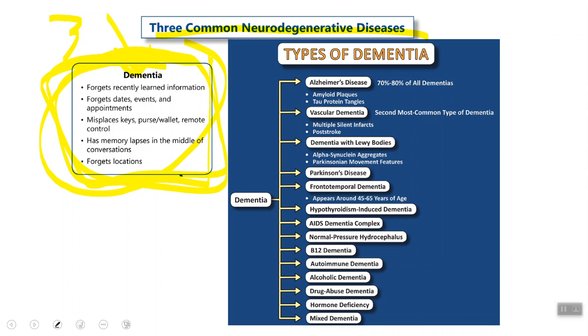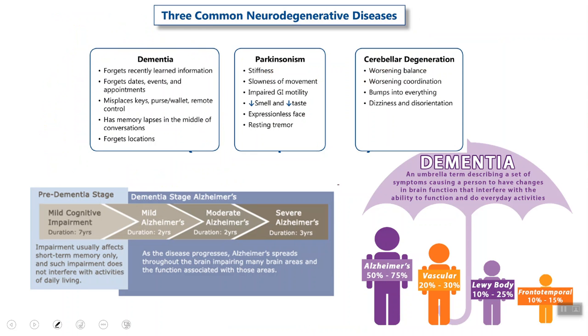So most of these categories fall in Alzheimer's disease, which we're going to be spending most of the time on, and then vascular dementia and dementia with Lewy bodies, and you can see Parkinson's disease is down in there. But you can see there's a lot of things that can actually cause brain problems: hypothyroidism, B12 deficiency, autoimmune, alcohol, hormonal deficiencies, mixed dementia. So really, when we look at restoring your brain function, which is possible, it's a complex thing, but we have the technology through functional medicine. I have the technology and understanding on how to actually get you better.